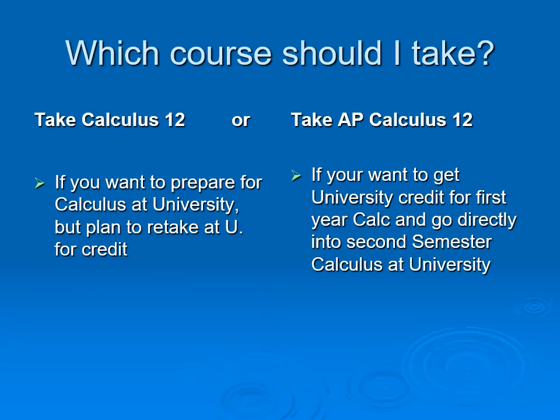Which one would I take? It kind of depends on what your career goals are. If you want to prepare for university, then take Calculus 12 and plan to retake it again at university. If you want to try to get university credit before you start university, then AP Calc 12 may be an option for you.